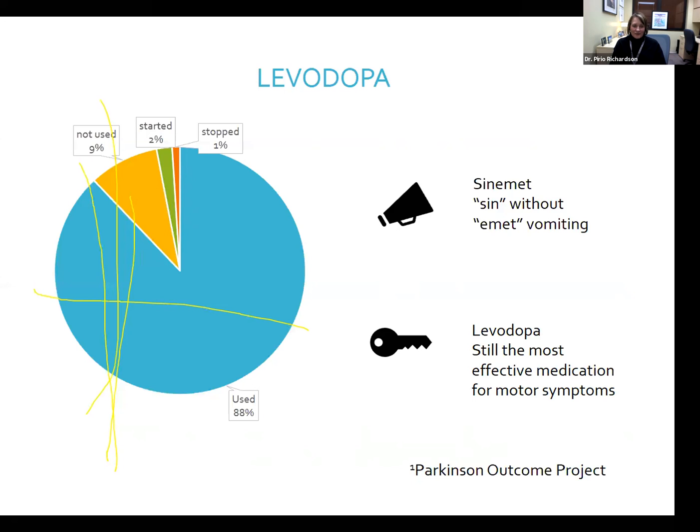And so I think the take-home key is that although we've had a lot of advances and there are exciting things coming up, levodopa is really still the most effective medication for motor symptoms that we have right now.